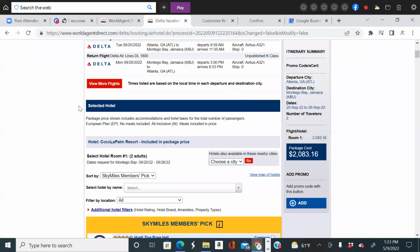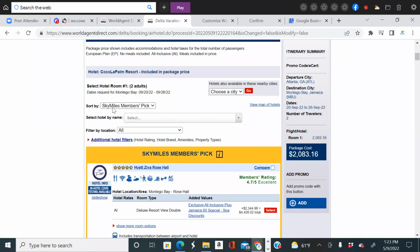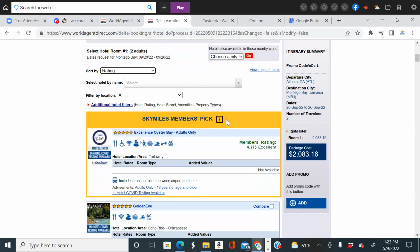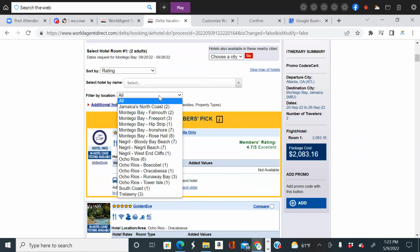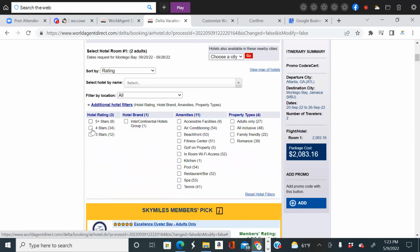Now what we're going to do is select the hotels. You can sort by Sky Miles. I like to sort by rating, even with Vax. You could filter by location if you wanted to. I like to use additional hotel features. So I want to do 4 or 5 star resort.